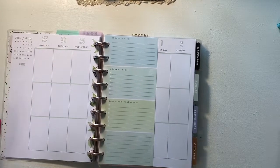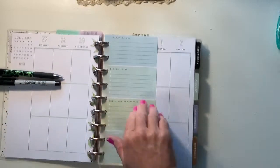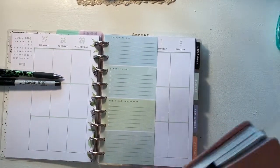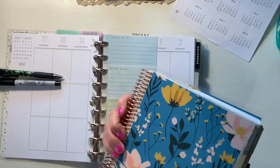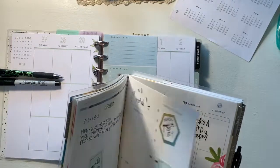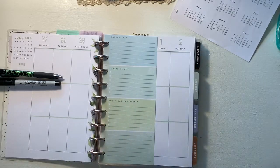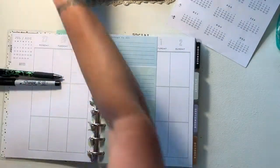But what we do need to do still is put on a couple pen loops on here. And I also need, I wonder if this pen is in here. No? Is it in here? See, I love my life planner. I really do. And I feel bad that I'm not using it right now. But the one thing I don't like is that I can't take stuff in and out. So what I'm looking for, if you're wondering, is a pink pen.